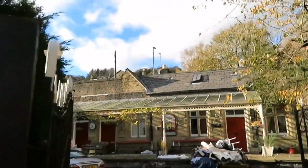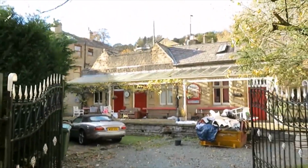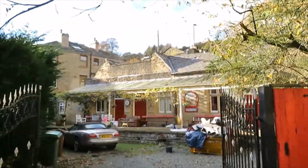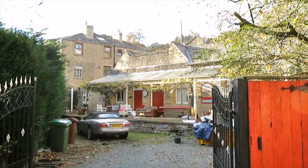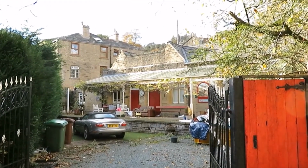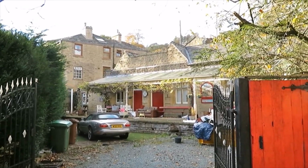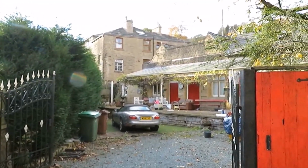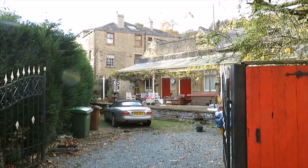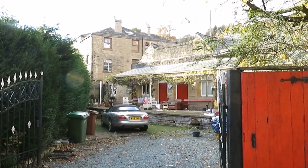Oh, look at that. Beautiful. Certainly is beautiful. I can hear a dog barking. I'm not going to get into trouble here. But the platform's still there, see? The canopy's there. So that's Delph Station, and it's been done quite sympathetically. I've got a photograph of a train, I think, somewhere around the 70s or something like that. I'll see if I can find that, put it into the video.